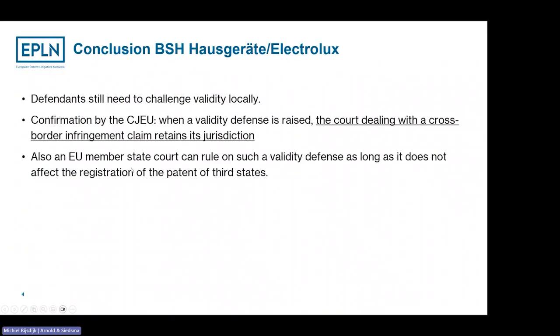If you look at the conclusion of this court, defendants still need to challenge validity locally with regard to claims on the merits of different national parts of a European patent from other EU member states. The court confirmed that when a validity defense is raised, the court dealing with a cross-border infringement claim retains its jurisdiction, even if another court must first decide on the validity of the relevant national part.